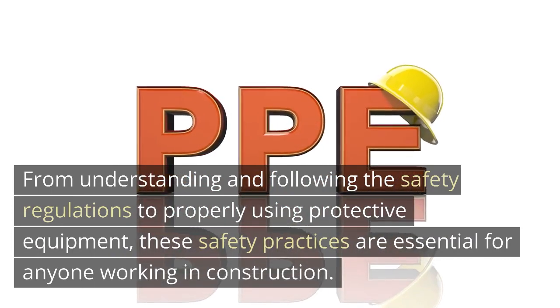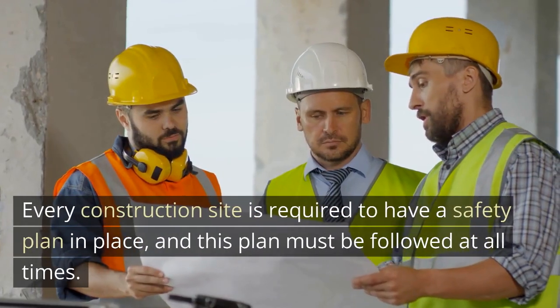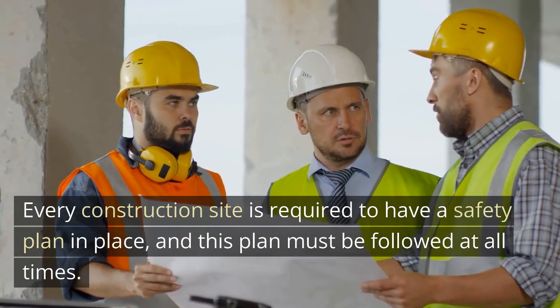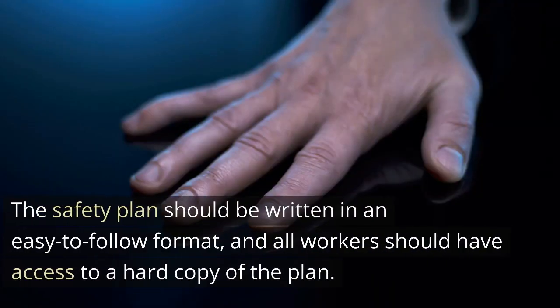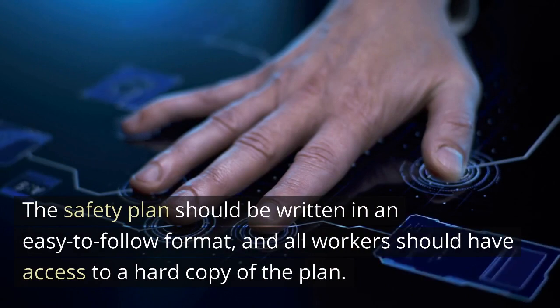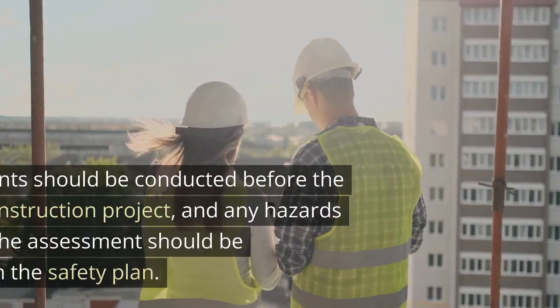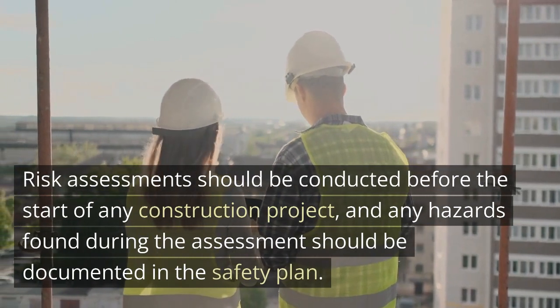in construction. Understanding the safety regulations. Every construction site is required to have a safety plan in place, and this plan must be followed at all times. The safety plan should be written in an easy-to-follow format, and all workers should have access to a hard copy of the plan.